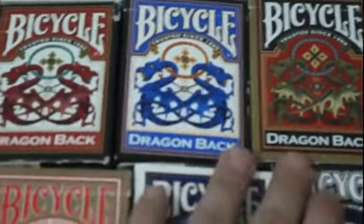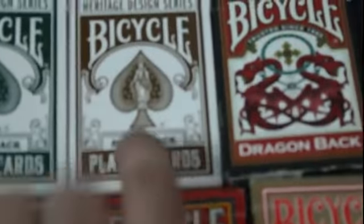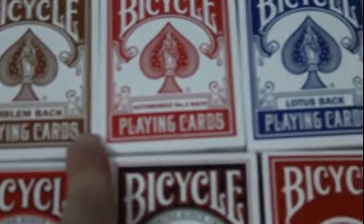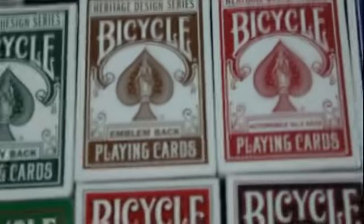Dragon backs, red, blue, and gold. Then we got all these Heritage Design decks. Acorn back in brown. Nautic back in green. Lotus back in blue. Automobile number 2. I believe it is, yes, in red. Evelyn back in brown.